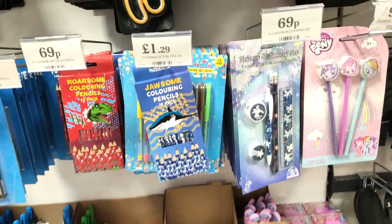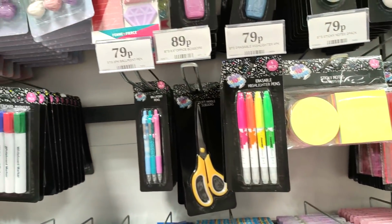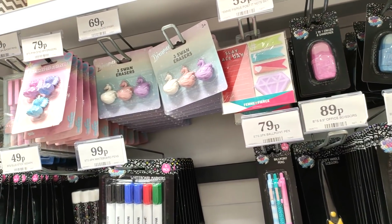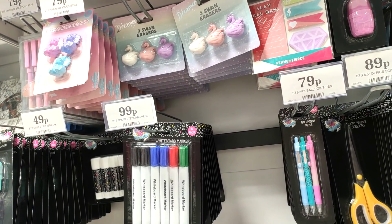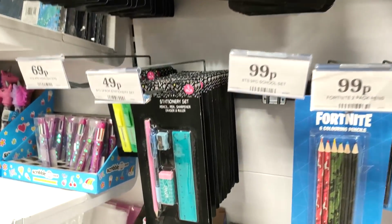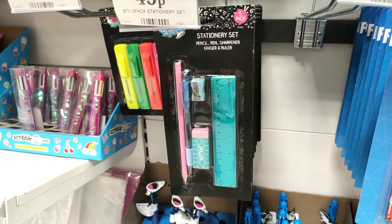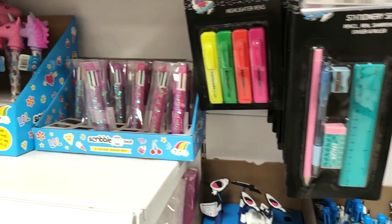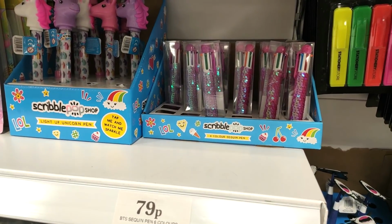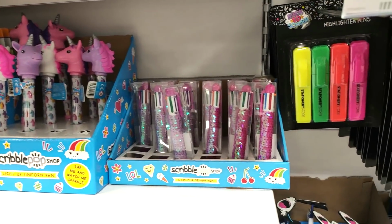And then of course, because of back to school, they had loads of stationery in, so they had lots of pretty stationery and more functional stationery too. You know, I get drawn in by the pretty stationery. I did like the swan erasers. I mean, I don't know how practical they are really. They did have this really nice stationery pack for 49p. And then look at these pens. These are like the glittery ones, but they're the ones that have multicolored pens.